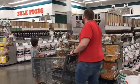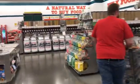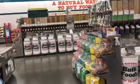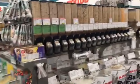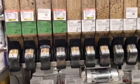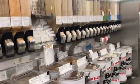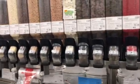WinCo has a wonderful bulk food area, and not only do they have all these awesome things that you can get, which at first I was like, oh, so we just put our stuff in little baggies, a little strange, but I do love it because the price is so wonderful and it's effective. But not only do they have that, they also have spices.